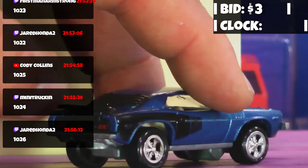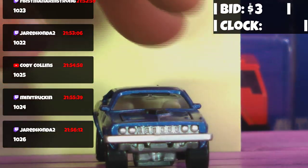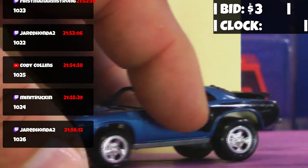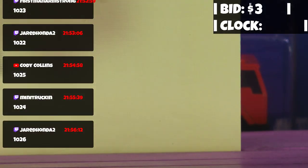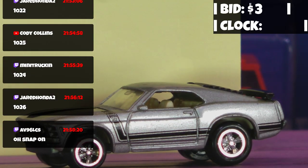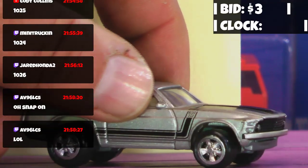Vamos a ver. There it is, Cuda, $3. Who wants it? Chris Pearson was looking for some loose cars. That's right, here's another one. How about the Mach? I got a beautiful Mach. Check it out. Look at that baby, little Mach 1. Who wants it? $3, loose one.